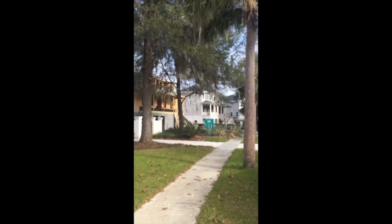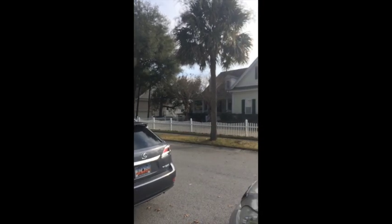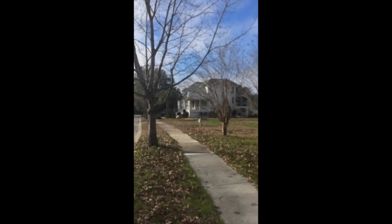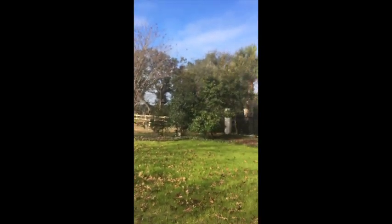Good morning from beautiful Johns Island, South Carolina. We are here in the neighborhood of Grimble Gates. This neighborhood has its own private island, boat dock, and miles of walking and jogging trails throughout the neighborhood.